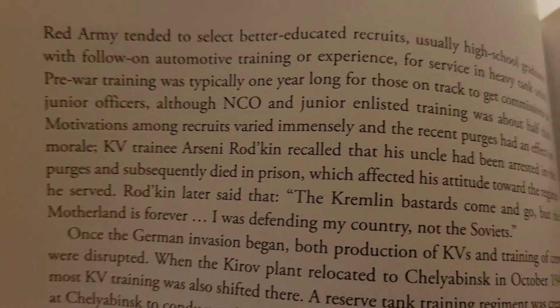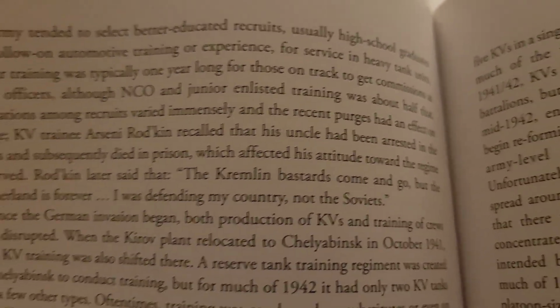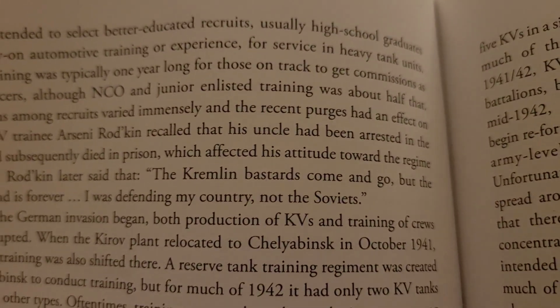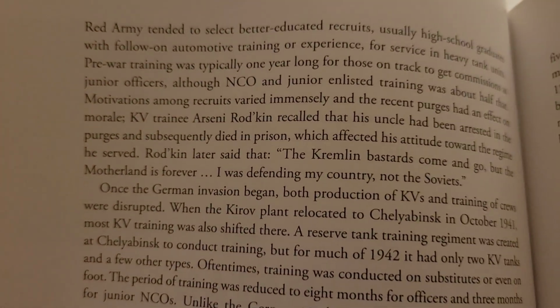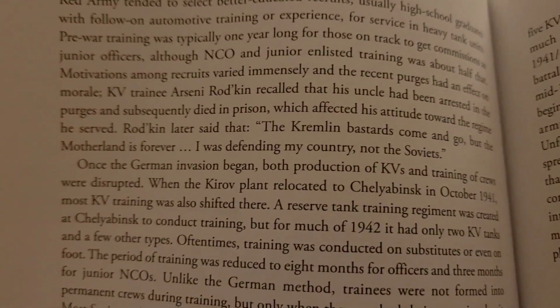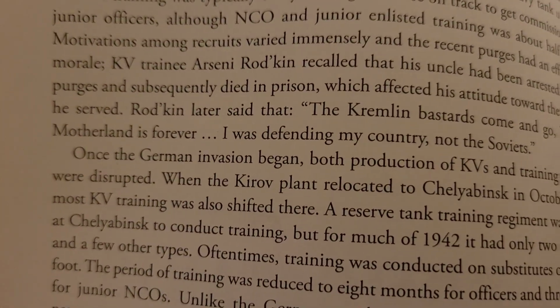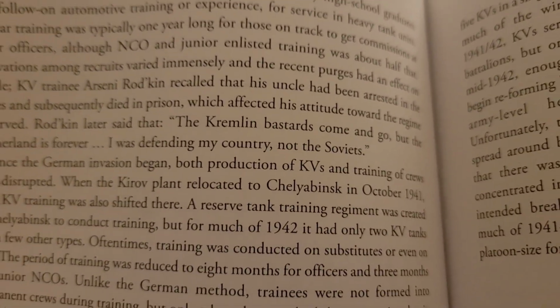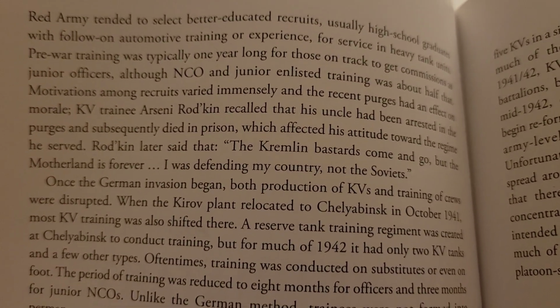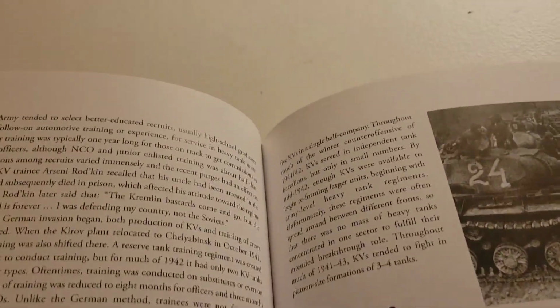KV trainee Arseny Rodkin said his uncle had been arrested in the purges and subsequently died in prison, which affected his attitude towards the regime he served. Rodkin later said that the Kremlin bastards come and go, but the motherland is forever. I was defending my country, not the Soviets. Mother Russia. Yeah, that's what I'm saying, the spirit of those people. But the Germans have spirit too.